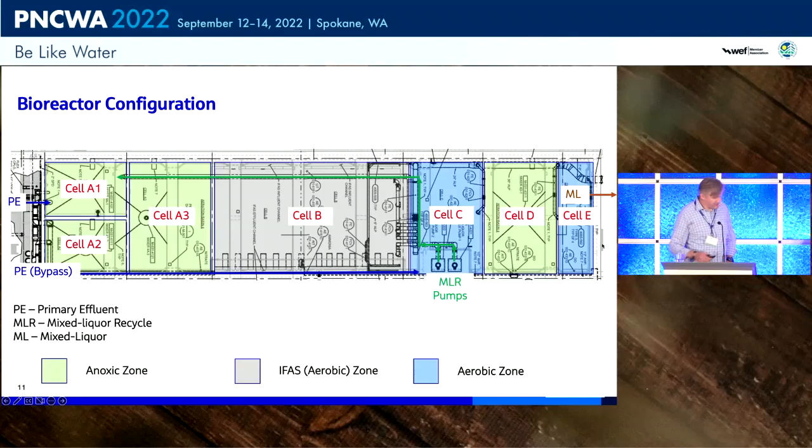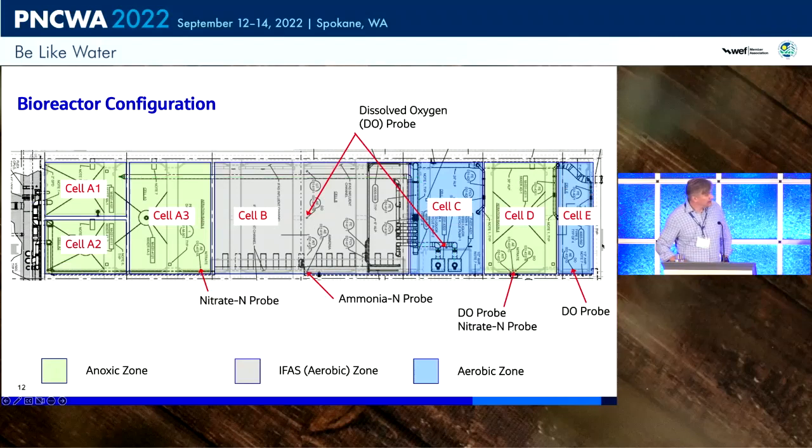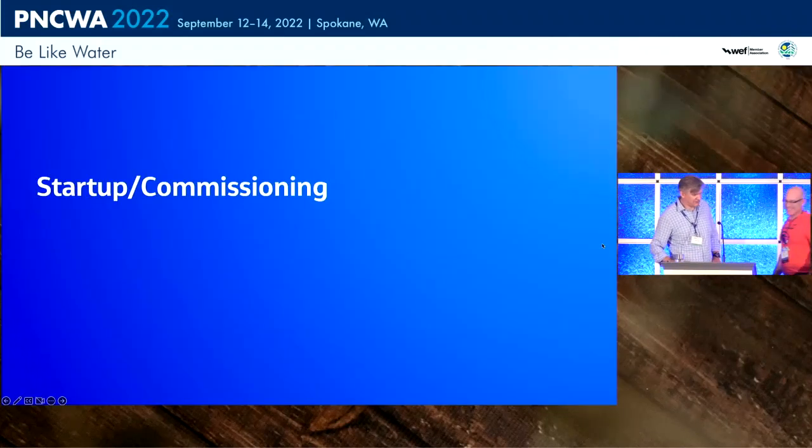And this next slide just shows, and Chris will talk about how they've been using these, a number of new instrumentation that was included with the project. Certainly some DO probes scattered throughout, but you can also see we have some ammonium probes and some nitrate probes that the plants really found beneficial. With that, the cool part, Chris gets to talk about.